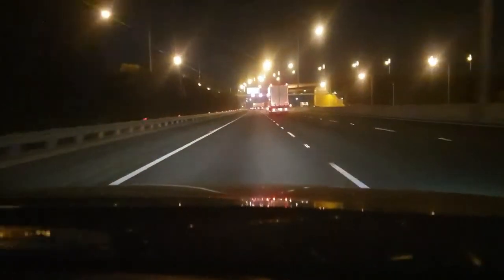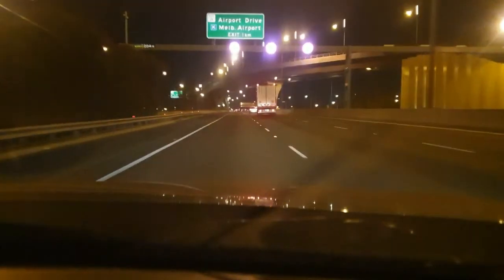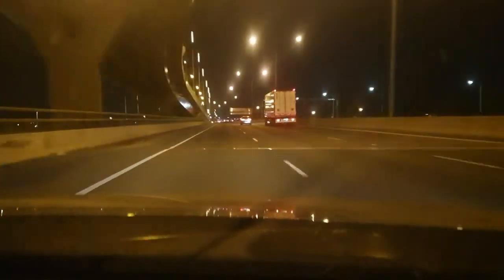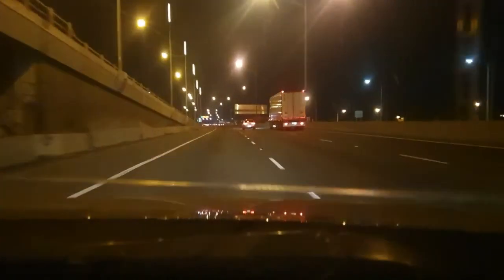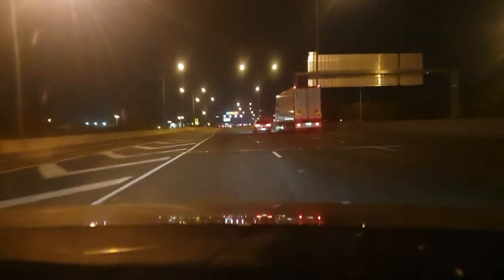Okay, it's 5 to 6. On my way out to Daylesford this morning, Sailors Creek. So I've never been out that way before, first time. Don't really know where I'm going to first stop.